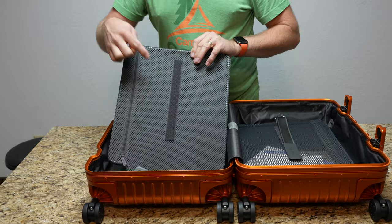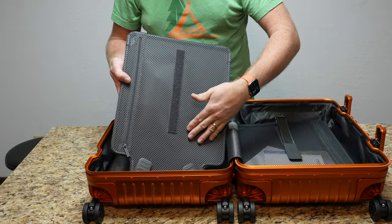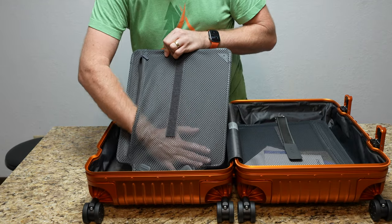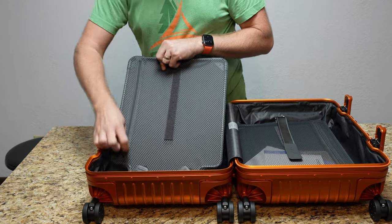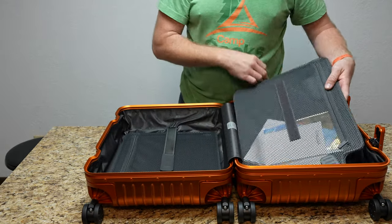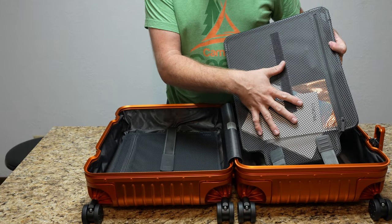Now, of course, each side of these, this is just a nice piece of fabric on one side, mesh on the other. Zipper here, you can fill this up with your goods, small things, thin things, right? You can see here on this side, I still have the owner's manuals and stuff like that that came with it. So they're all in here. They have a luggage tag.